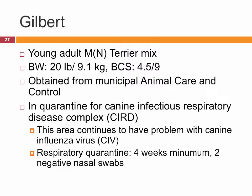Unfortunately for him, this is in Chicago, and we are still dealing with canine influenza up there. He promptly got exposed to influenza while he was at animal control, and so he had to be quarantined at this facility once he was deemed to be positive. Unfortunately, with the CIV quarantine protocol that this shelter has in place, this is a minimum of 4-week quarantine.